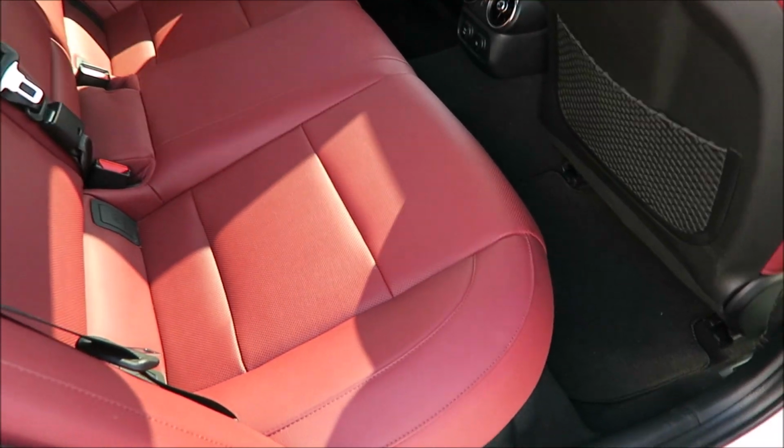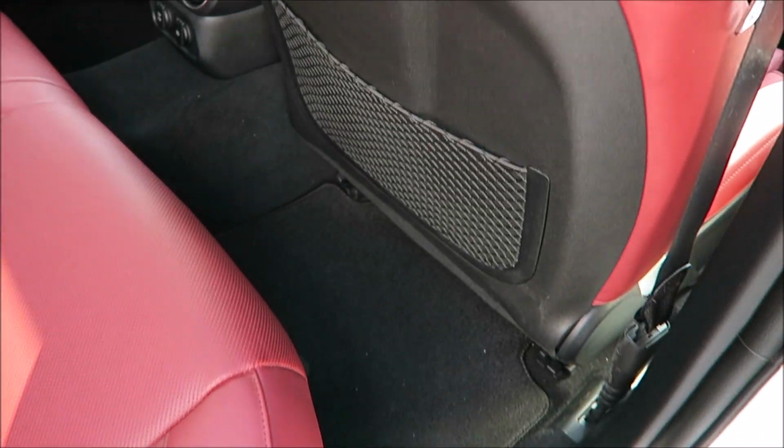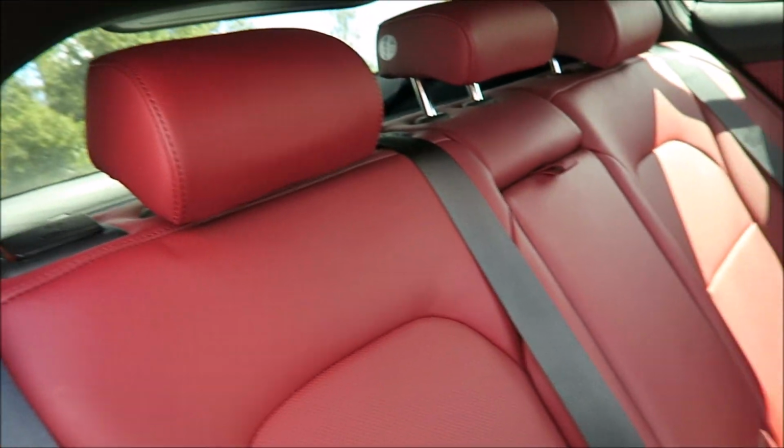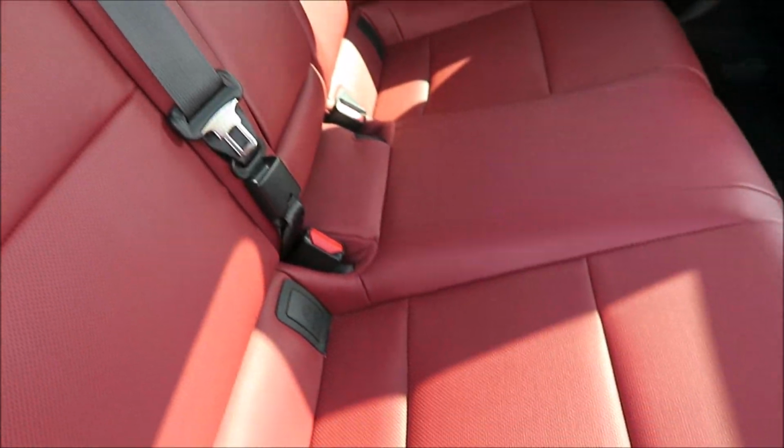So as I promised, roll into the back seat here where my 9-year-old sits, and you can see the materials on the leather have really held up. Now this is kind of more of a fake leather. The GT2 actually has the premium leather on it, so the fake leather is doing pretty good.